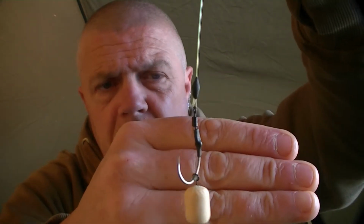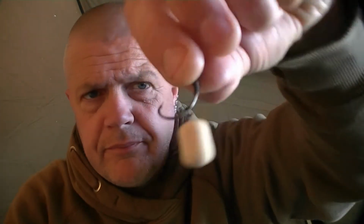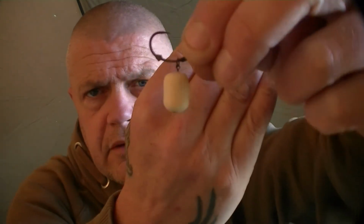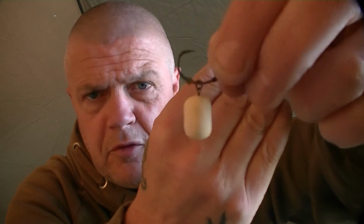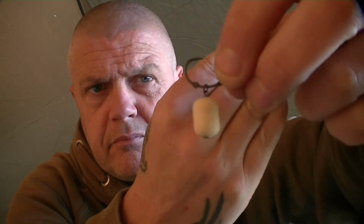Medium kicker, that's a size 4 curve shank, and then on that I've just put, well, a micro ring swivel, and onto that is a fluoro dumbbell pop up. That's one rod, or that's what I'll be putting on one rod.